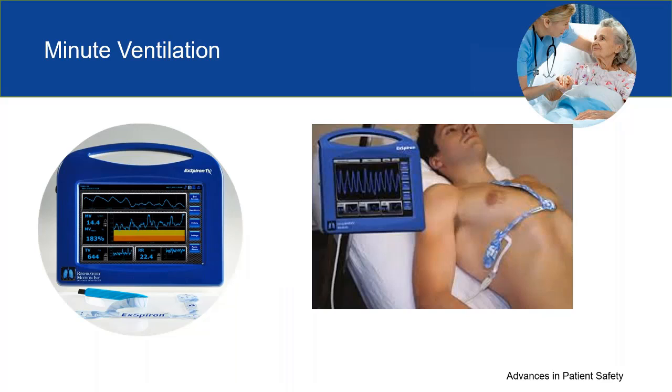And then we have minute ventilation. Minute ventilation is reported as a percentage of predicted. So you enter in the patient's height, weight, and gender, and the predicted minute ventilation is then used by the device, and it will alarm if it goes less than 40% of what should be normal for this patient. So in a way, this does trend monitoring.